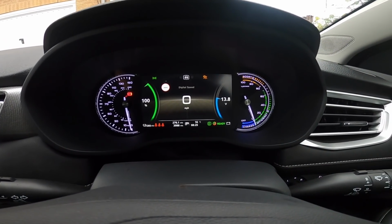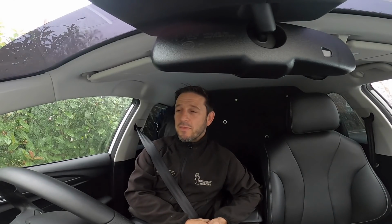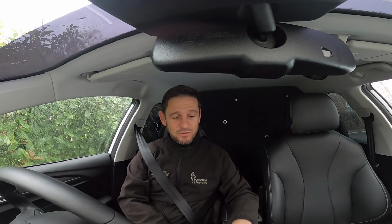We've travelled 276.1 at the moment, and that is at 4 miles per kilowatt hour, so not bad. Right, let's get going because we're heading down to South London after that, so I'll see you there.